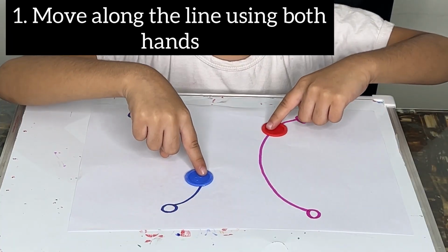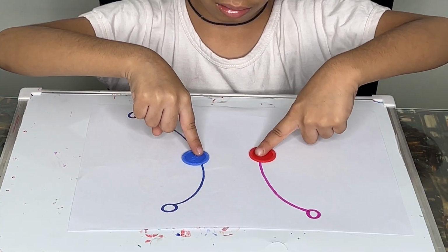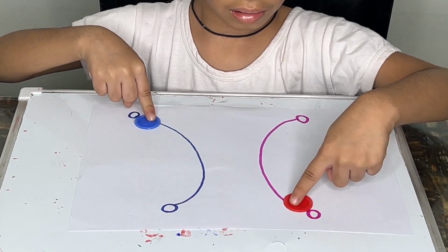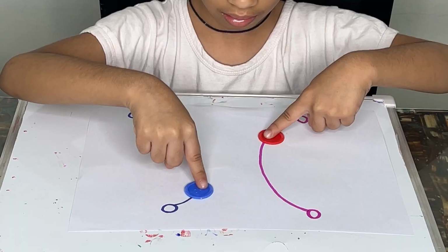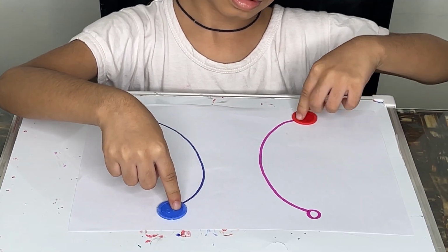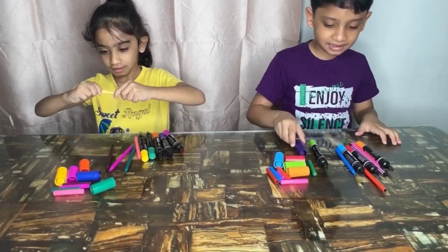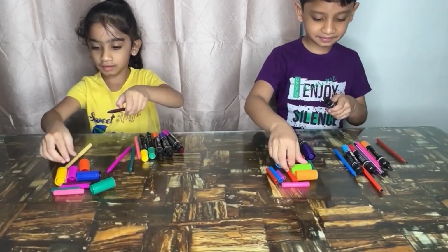So, what are brain activities for kids and how are they helping my child? First and foremost, brain activities are like workouts for the mind. They stimulate cognitive skills like problem solving, memory, and creativity. My kids' ability to think critically and come up with imaginative solutions has really taken off.